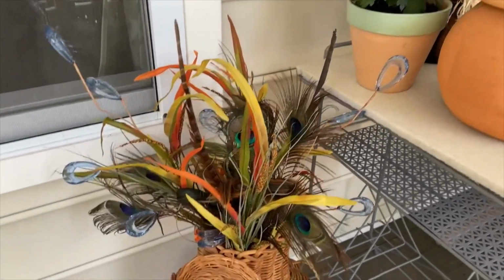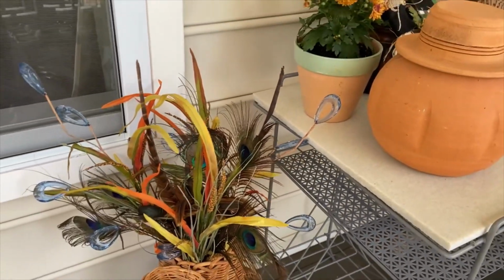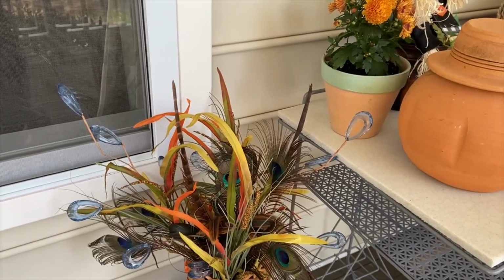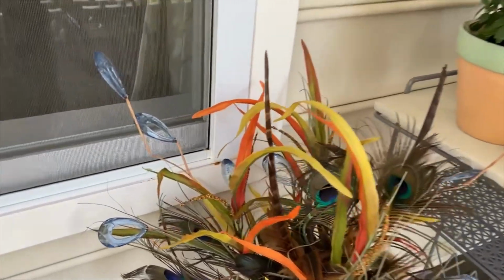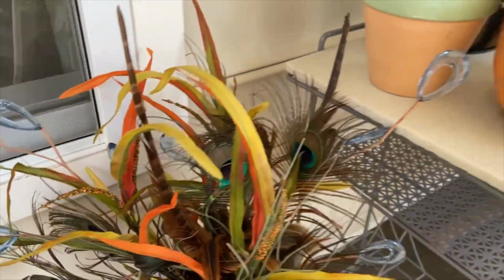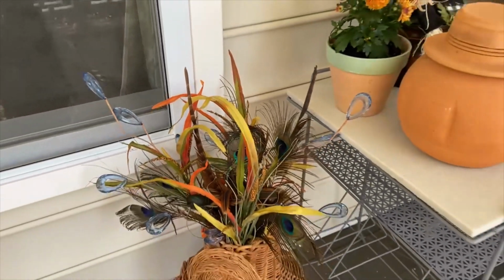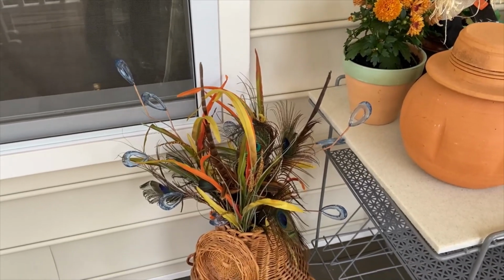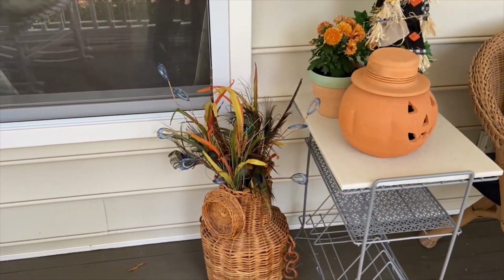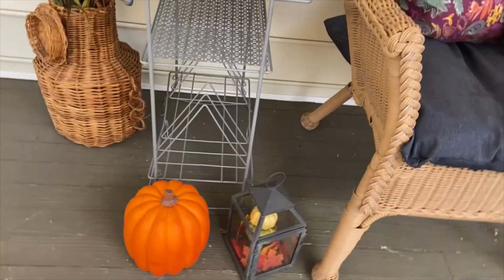And I like to keep the florals that I have in there, the peacock feathers, along with little blue, they look like little peacock to me, little plastic picks as well. But I did stick in the fall orange and kind of gold-toned looking leaves to give it a little bit more pop for fall. And we have a little pumpkin, indoor outdoor pumpkin, and a lantern down here.